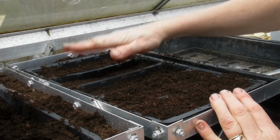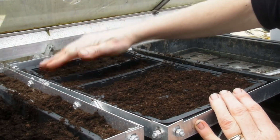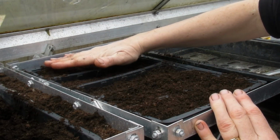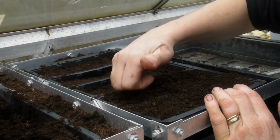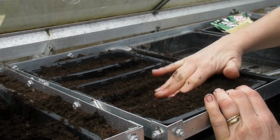So I will show you how to sow one of those now, and then we will go on and see how the seeds that I sowed a while back are getting on. What I have here is one of my seed trays, the one that's got the little 5 sections. I've just put a load of multi-purpose compost on there. Just sprinkle it on, let them fill up, and then when the sections are full, you can push them down.